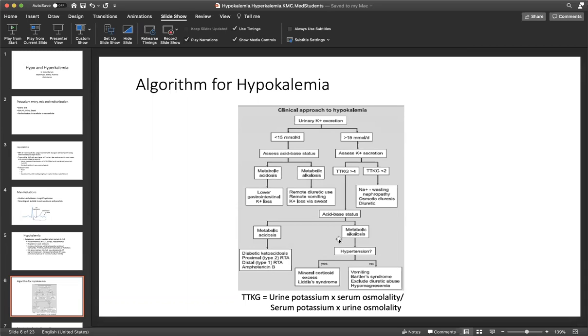But on the other hand, if they're alkalotic, which means if the pH is more than 7.45, then you look at whether they have hypertension, because as we go to subsequent slides, you'll understand why we're talking about hypertension. Because with hypertension and hypokalemia, you start thinking of a set of conditions. Hypotension or normotension with hypokalemia, you start thinking of a different set of conditions. If they have hypertension, you start thinking of mineralocorticoid excess or Liddle syndrome. Basically, if they have an excess of adrenal activity, you will find that they have high blood pressure and low potassium.